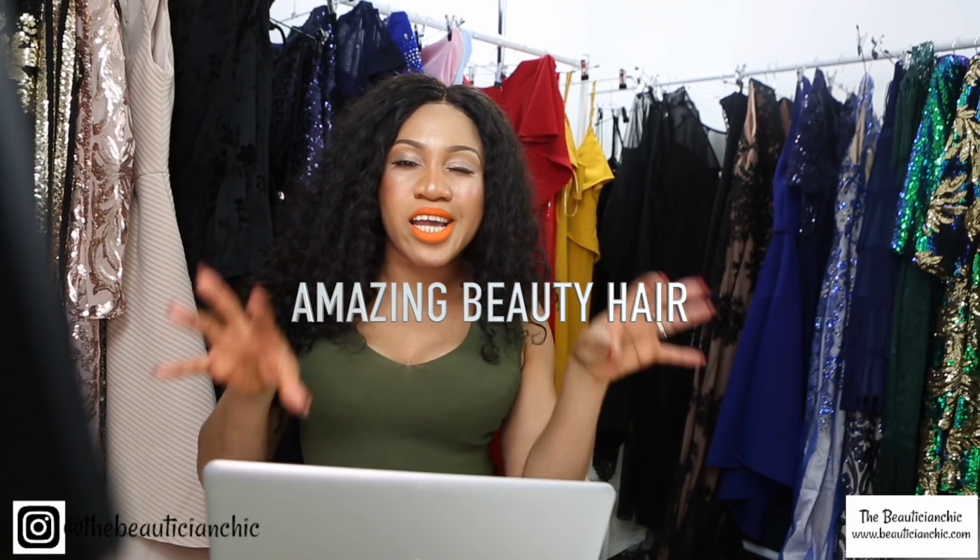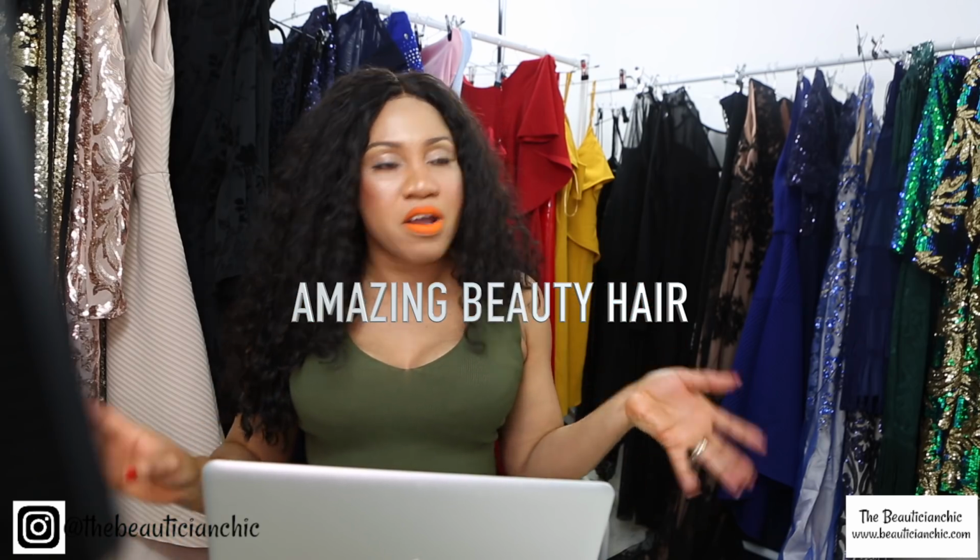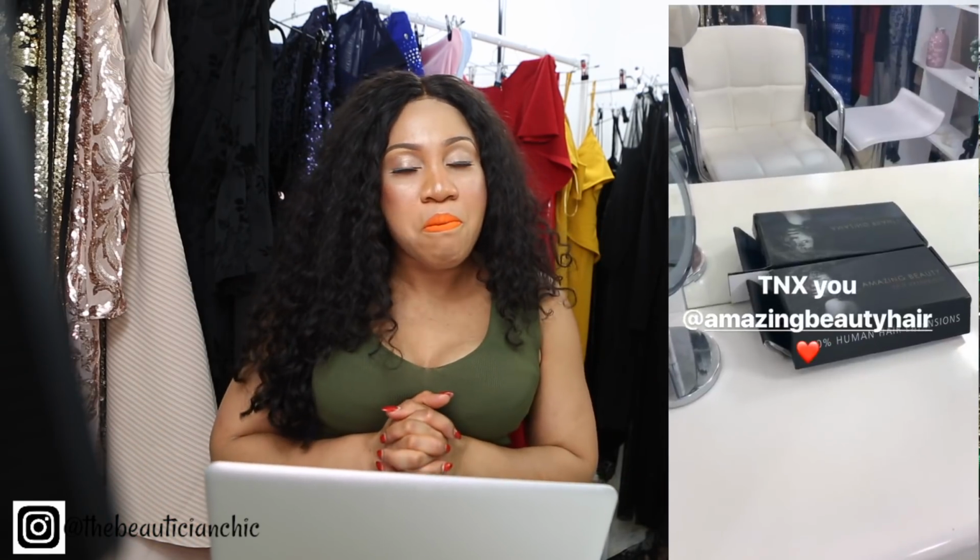So guys, in today's video I've got Amazing Beauty Hair. They sent me this clip-in hair extension. It's supposed to be kinky curly hair, but it wasn't kinky enough because it didn't blend with my model's 4C hair. So I tried to blend the clip-in with her natural hair.